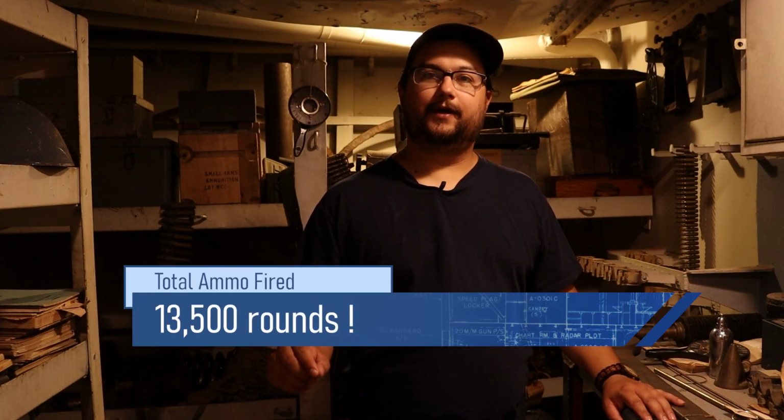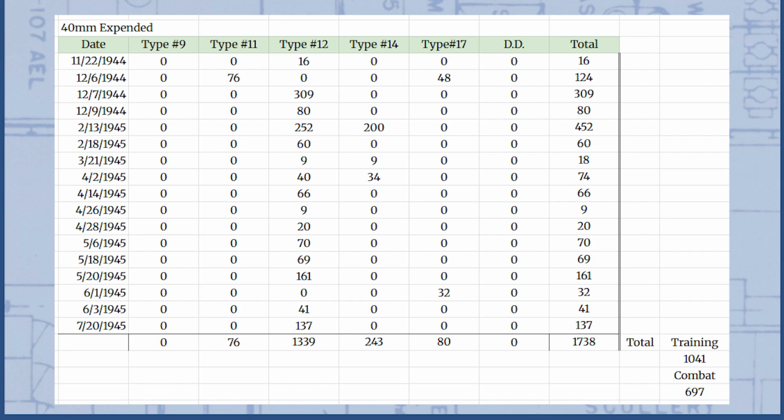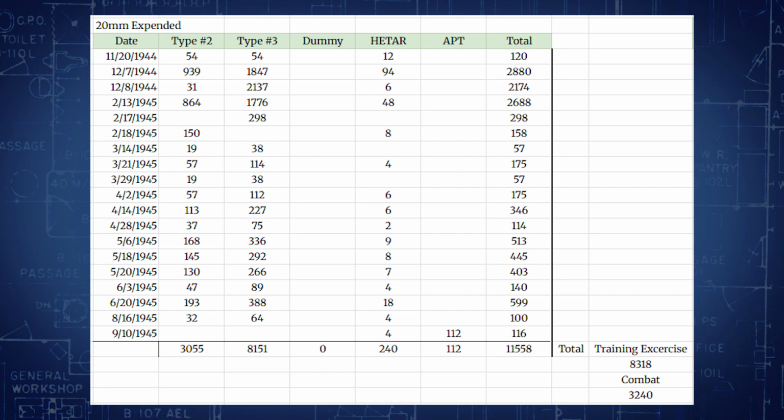After scanning and counting all the numbers in the document, the total number of rounds fired from all of Hazard's guns is exactly 13,500 rounds. The 3-inch gun fired 204 rounds. The 40mm guns fired 1,738 rounds. And the 6 20mm guns fired 11,558 rounds. Now, the most ammo the ship ever held at one time is 30,715 rounds.